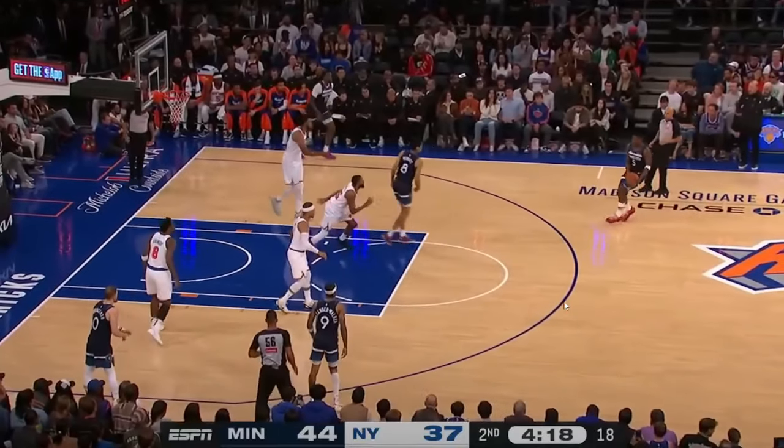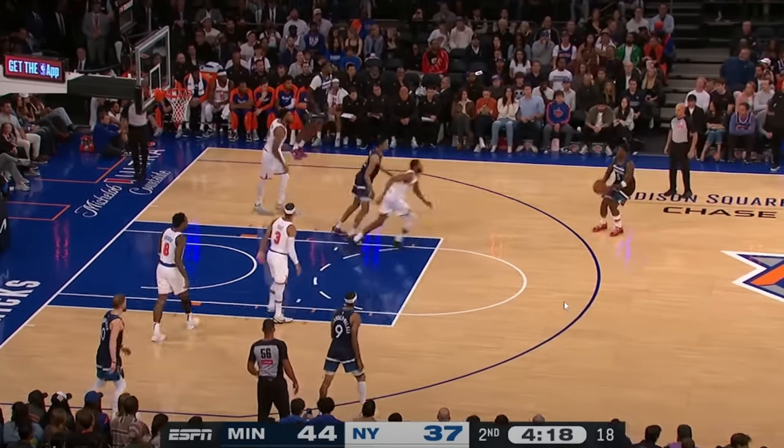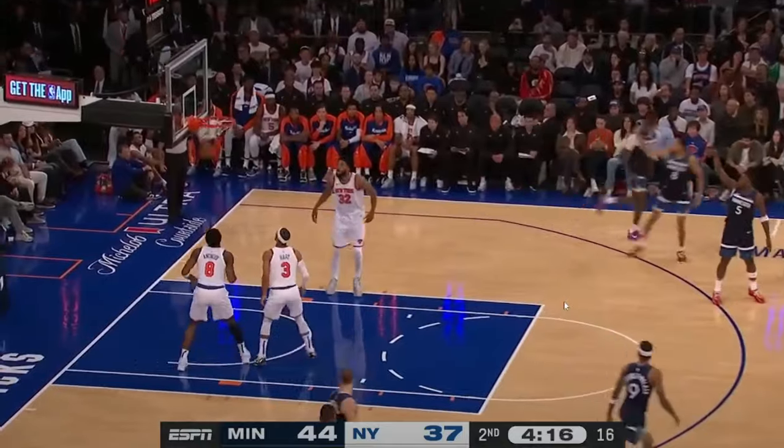All right, this play here, not much to break down. I mean, it's a 5-on-4. I don't know where the fifth guy for the Knicks is. I think it's Brunson. He's probably still back on the other end of the court. But 5-on-4, Ant's just going to knock down the 3-ball.